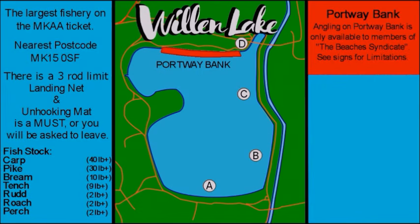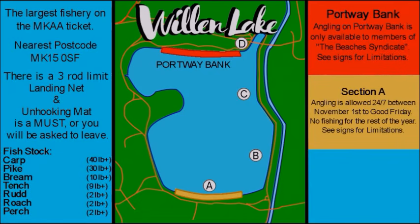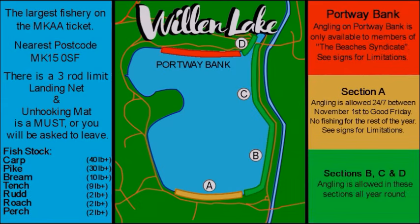Angling on Portway Bank is only available to members of the Beaches Syndicate, but to break it down for you, no angling. A section: angling is allowed 24/7 between November 1st to Good Friday. No fishing for the rest of the year. See signs for limitation. And finally, this is the most important bit. Sections B, C and D: angling is allowed on these sections all year round.